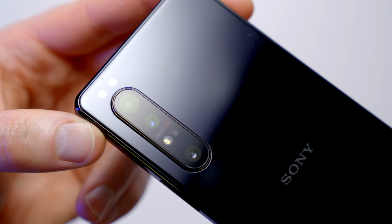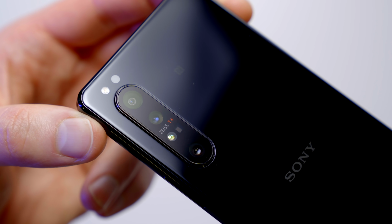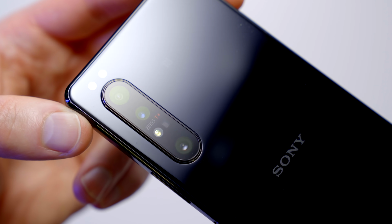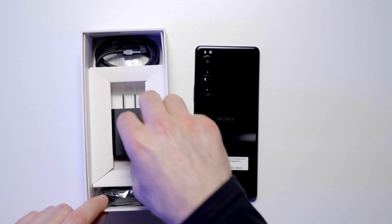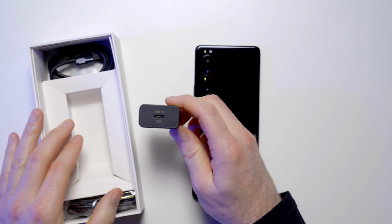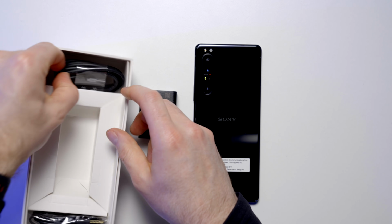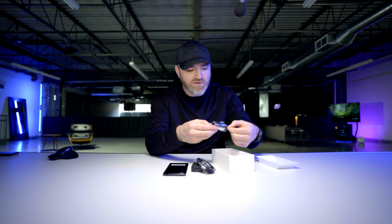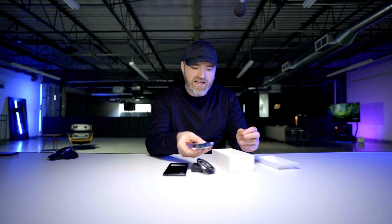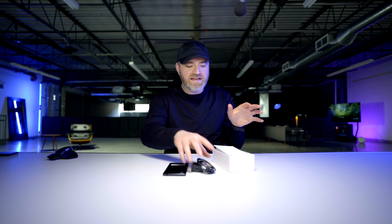It is, like I said, a triple camera unit. I did mention it also supports wireless charging. This is a fairly low-key unboxing experience. It's very Sony. The power brick is 18-watt USB PD, USB Type-C, and it has a Type-C cable as well. And then, also they do include a standard headset, an in-ear style headset with microphone.